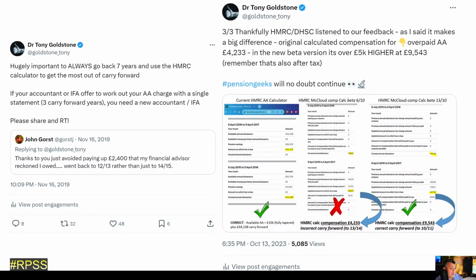If there's new charges in the 19-20 tax year, and if you're a clinician in England and Wales, that can be done against the annual allowance compensation scheme.